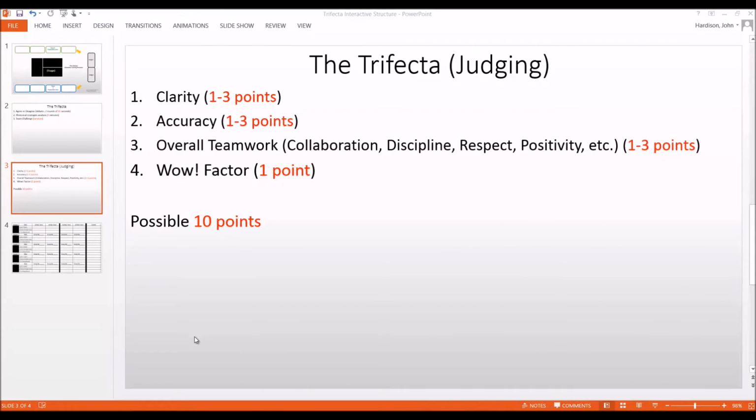Let's look very briefly at the way our judges score. We have 4 categories, and the first category is clarity, 1 to 3 points. Was the team clearly speaking about whatever the prompts were, or maybe what the challenge was? Number 2, accuracy. Did the team know what they were talking about? Did they adhere to the prompt, and were they on point?